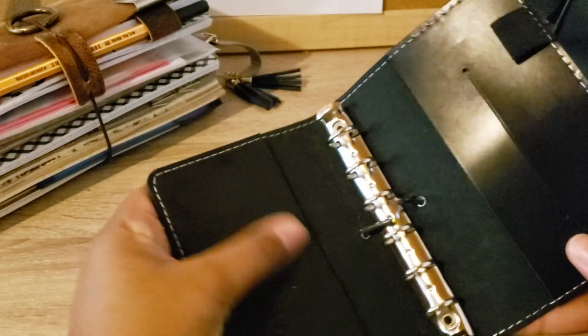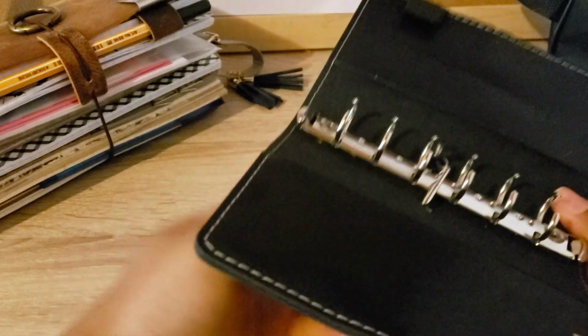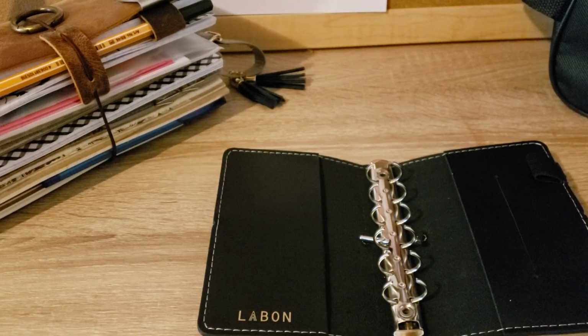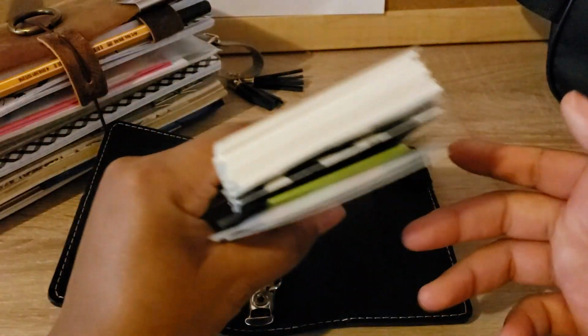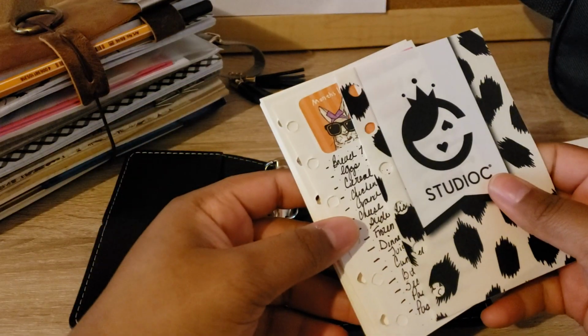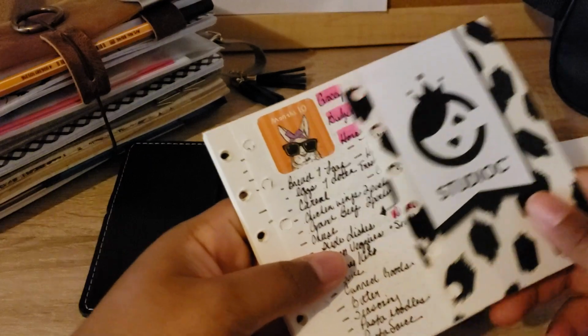So what I ended up buying this for is to use as my wallet. I'm still using the Filofax inserts. Well, it came with inserts and it also came with stickers. So this is a stack of inserts that I had in it. I know. Can you believe that this was in these little tiny rings? So it came with its own inserts and also some stickers, and I'll just go ahead and show you those real quick.